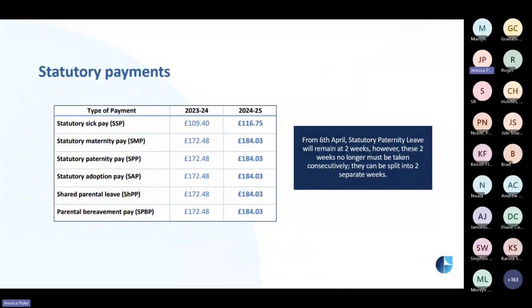So statutory payments, there are increases across the board for these, with sick pay increasing to £116.75 per day and parental leave increasing to £184.03 per day. The government have announced there will be a change in paternity leave from the 6th of April as well. From this date, fathers will be able to take their 2 weeks of statutory paternity leave at any time within the first 52 weeks of the baby's birth.